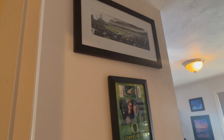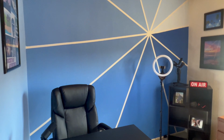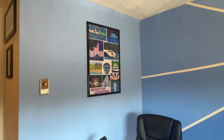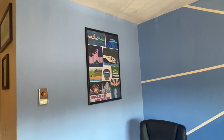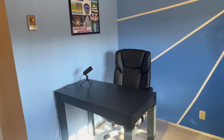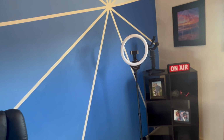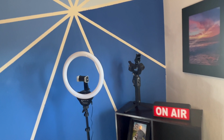We've moved the Oregon things over here. Painted the wall. Added fabulous poster of some Bucket Day Adventure art. Put in a new table, a nice fancy chair. Got a little case there to put in the fancy stuff, the cameras and such. Little on-air sign, ring light.